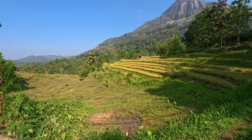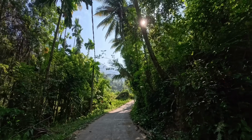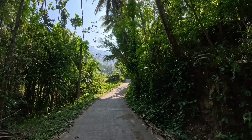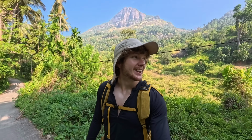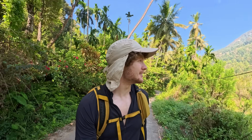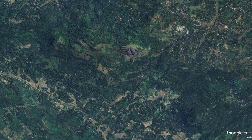Alright guys, I have just been dropped off in a super remote part of Sri Lanka, and as you can see, I'm at the base of a mountain in the middle of a rainforest, and I am really super duper remote. It's going to be an epic but crazy adventure. So now let's talk through the plan for this adventure.